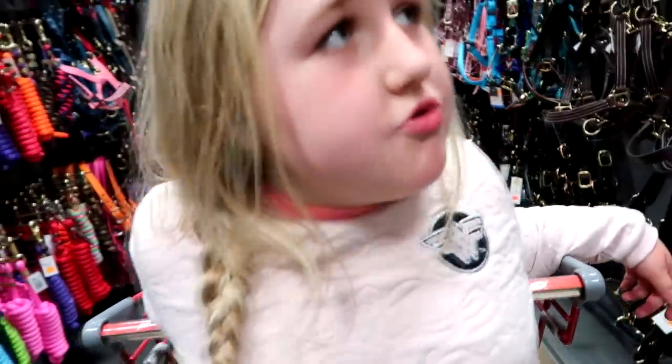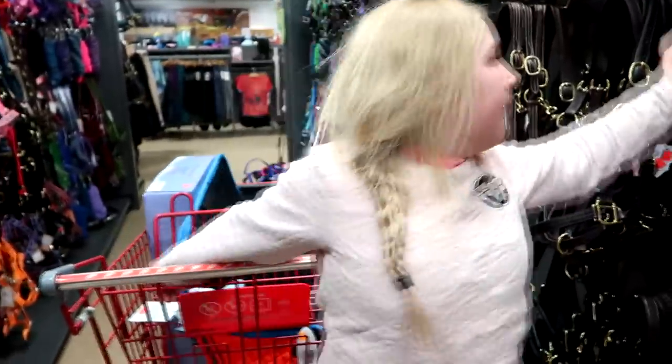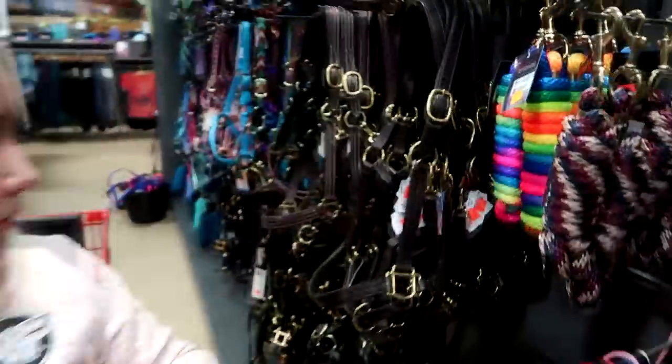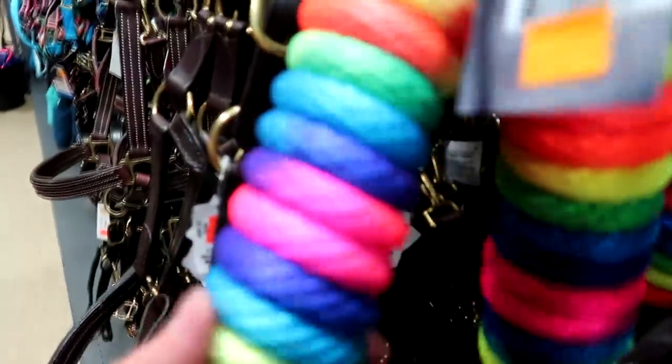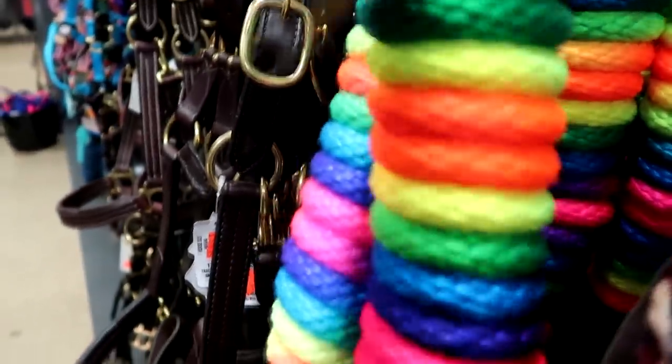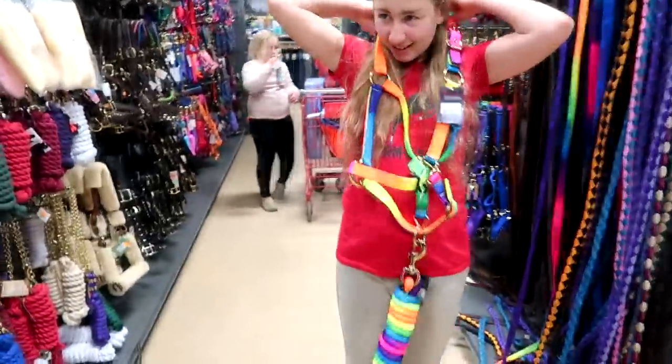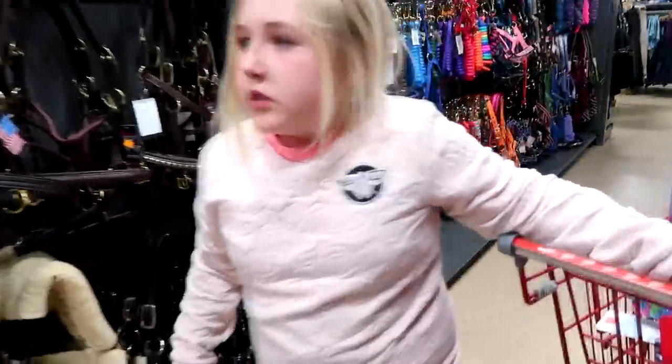We need to get you a horse. Can I get a rainbow lead rope? I like it. Can I? Yeah, because you're going to do a... Do you want to get a different one? Because look at this, it's a different color. Is it different color? Yeah, it's fuzzy. Oh, look at this. Oh my gosh, that's adorable. Fuzzy. Did you find a halter to match yours?